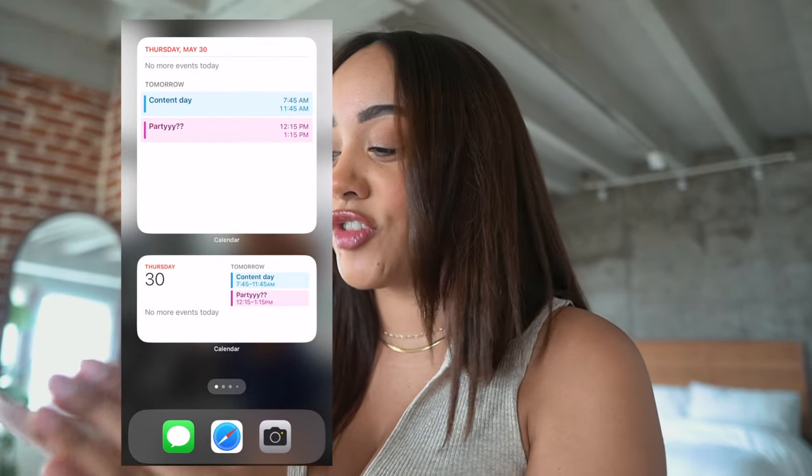Keeps it very streamlined for you, just so I can have my favorite apps, and then a little widget at the top just keeps me in check of whatever times I have to do certain things. And I like that it shows you the next few days as well, so you know what's going on. Like Thursday, I know I have Pilates in the morning that day.